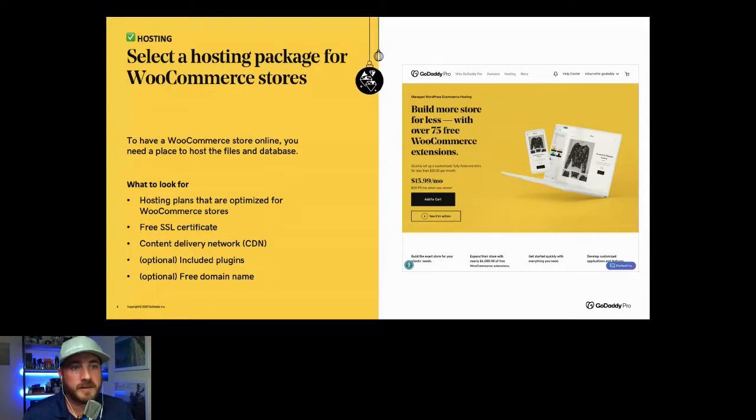You want to look for one that includes a free SSL certificate. Most include that, and we'll get into SSL certificates in just a few minutes. Look for a hosting plan that includes a content delivery network or a CDN. And what that does essentially is it distributes the assets, the images, and that sort of thing on your site geographically to different places around the world.